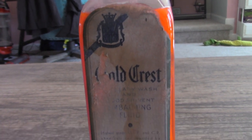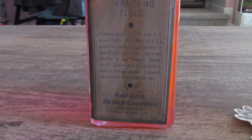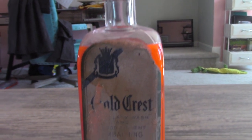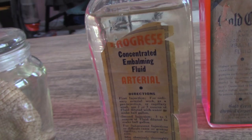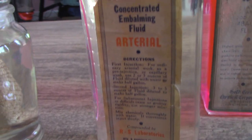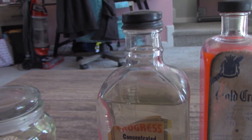This is an interesting one because it's a pinkish, neon color. I'm not sure why that is, because this other one I have is just clear. It just looks like it's water in here, but it actually is embalming fluid. I have yet to open these and I don't really want to mess with that. But I bought them because they're both very old. We love old stuff. That one says it's from Long Island, New York, and that one's from Chicago, Illinois. So, pretty cool.